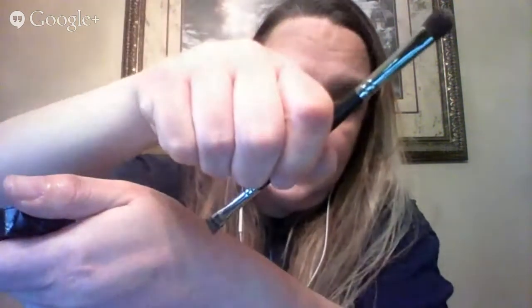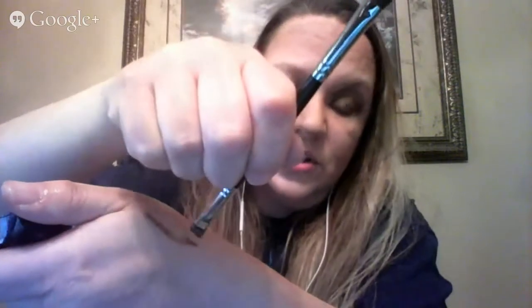Okay, so here's what I just created. You can see this. Gorgeous color. And that's what I'm going to apply for my eyeliner. So I'm going to go right across the top. Same over to the other side. To the other side.